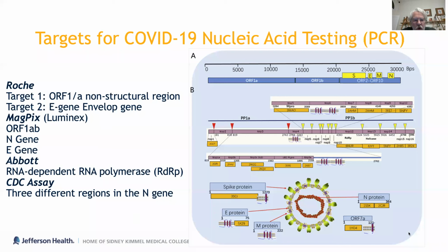MagPix has a target in the open reading frame 1A and 1B. It also targets the N gene, which is nucleocapsid, and the E gene. Abbott targets an RNA-dependent RNA polymerase here, and the CDC assay targets 3 areas in the N protein. So the only one that has a coronavirus general target as well as a COVID-19 specific target is the Roche assay.